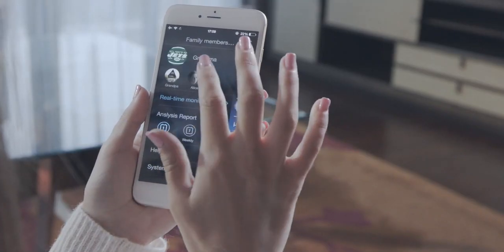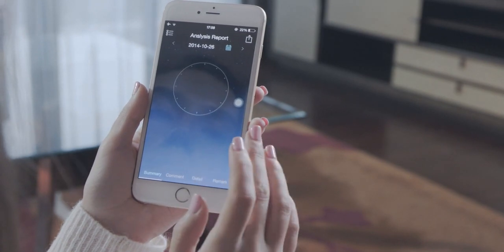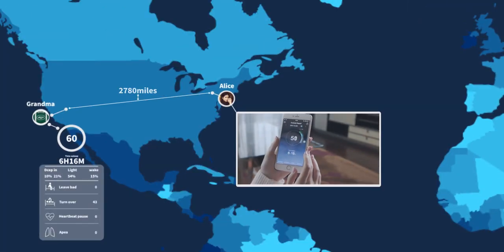RestOn's innovative family cloud allows you to share your sleep data with loved ones, no matter where you are, East Coast to West Coast, North America to Asia.